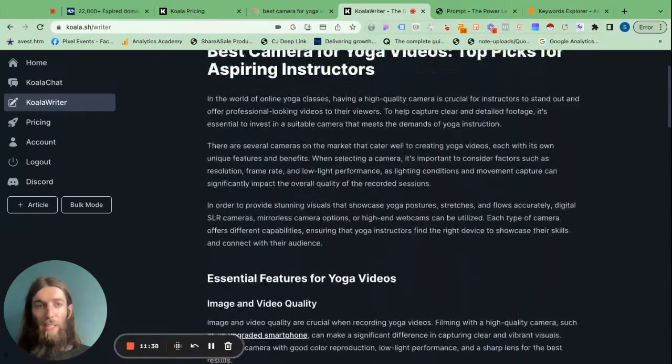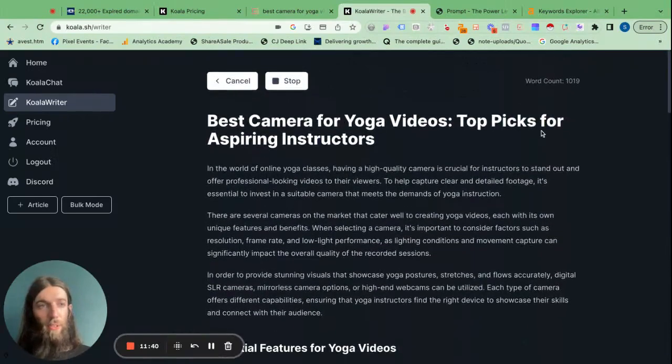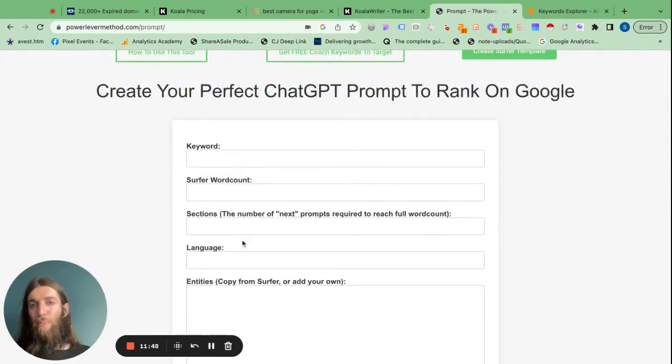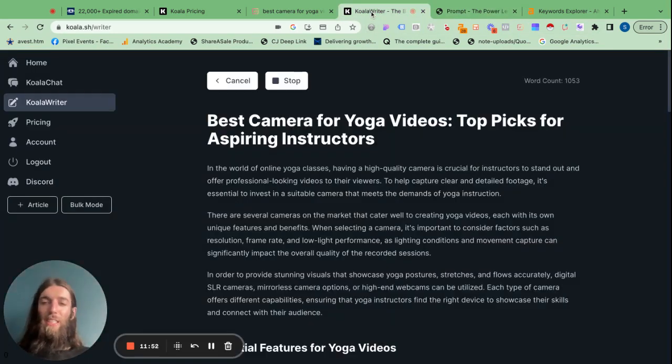Now, length here is looking really good. Obviously, there's far longer. We're up to 1,000 words. We need 3,000. Even with my ChatGPT prompt generator, despite taking the word count and splitting it into the number of sections required, there's still a lot of the time ChatGPT fails to understand that we often need 5 separate prompts in order to fulfill the full word count.